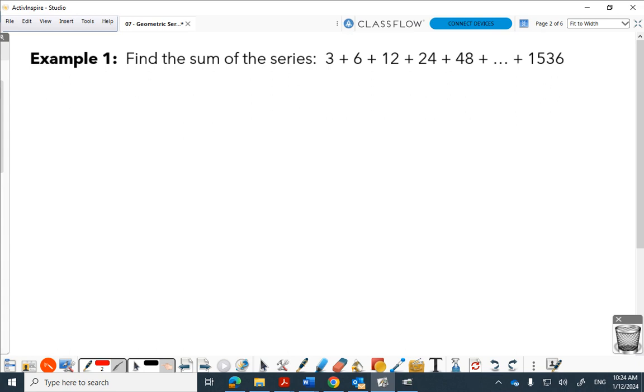He said, okay, well, the sum of these terms is 3 plus 6 plus 12 plus 24 plus 48 plus ... plus 1536. A lot like he did yesterday. He just made that list out and he notices that flipping it around doesn't help. So he looked and looked and looked. And then he went like this. Ah.